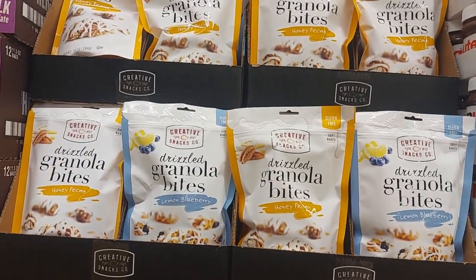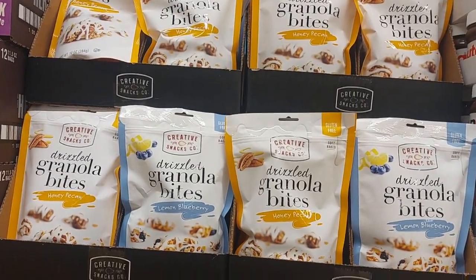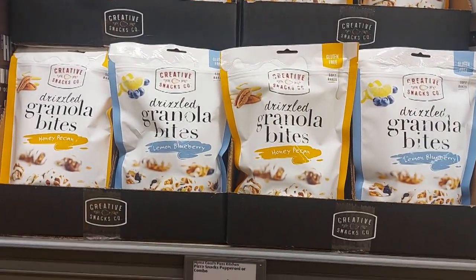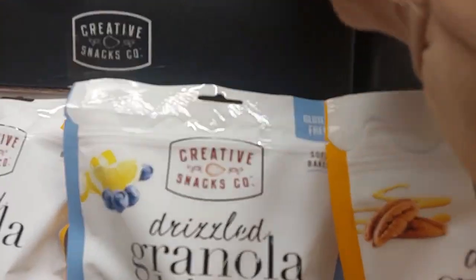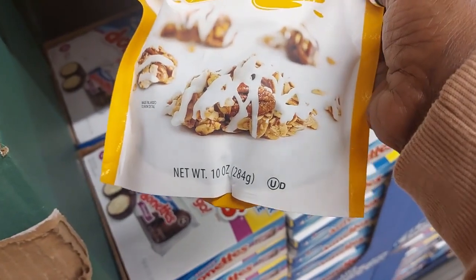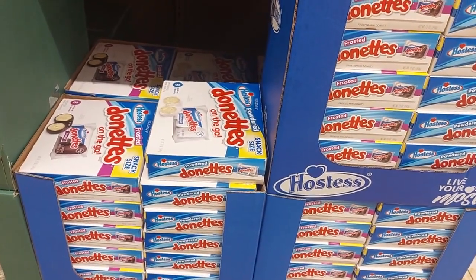I don't think I've ever seen these honey pecan and lemon blueberry granola bites. And what size bag is it? Let's see. Oh, it says soft bake. And it is a 10-ounce bag for $6.29. I don't think we've ever seen these.